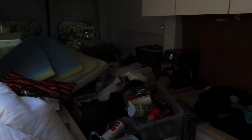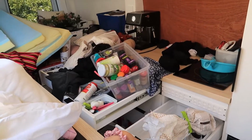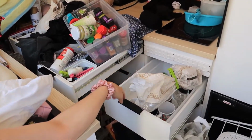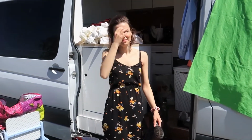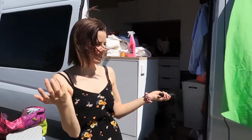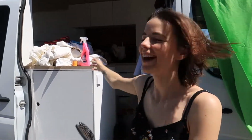Look at this. We have to sleep here tonight. Our drawers keep opening up when we're driving around, so we do have some lock systems that we want to install, but we haven't done that yet. Back to basics, I'm brushing my hair outdoors. I feel like we're back in Australia. Yeah. Living out of our car, especially since it's so sunny outside today.